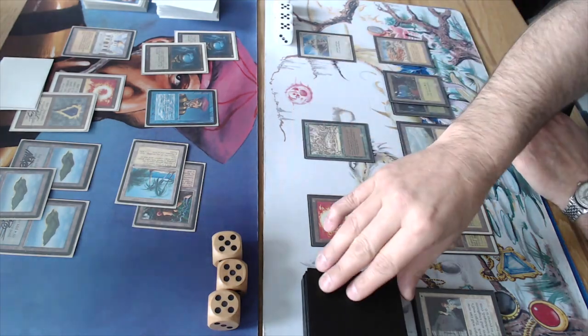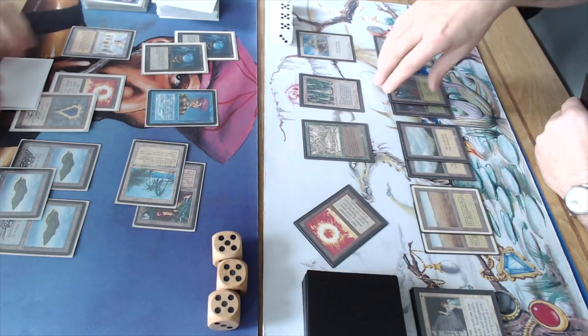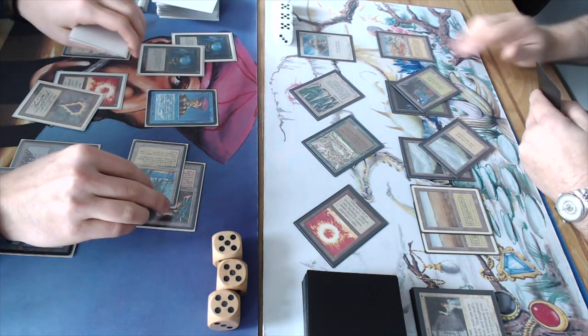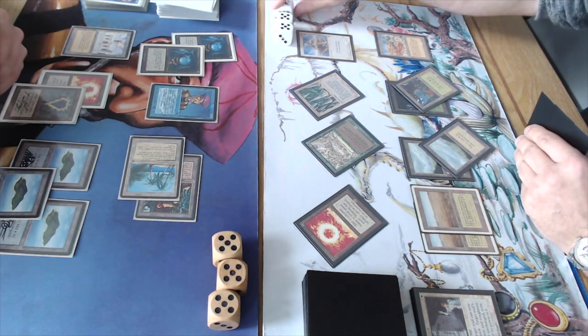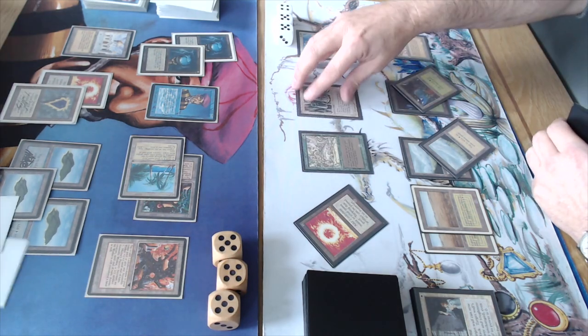And oh, actually he's still on four dice, so I guess he's on 16 or something. It's hard to see the dice number four, and there is a Wall of Swords. But remember, I've got double Icy Manipulator. This is really, really tough. Attacking again. Finally, he's low enough that he only needs three dice.